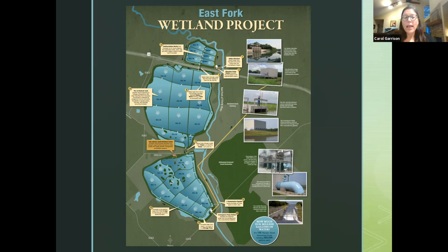So the main purpose of this entire man-made wetland project is the cleaning of the existing municipal water. It's a way of increasing the water access for the people and the businesses in the area without having to have another water source, because we're simply reusing the water.